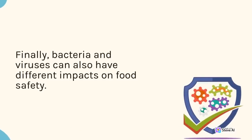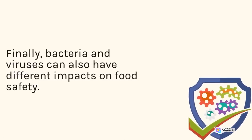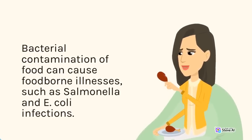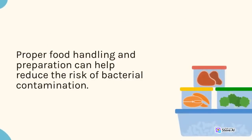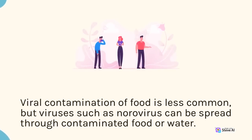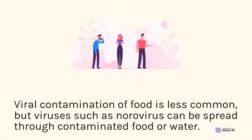Finally, bacteria and viruses can also have different impacts on food safety. Bacterial contamination of food can cause foodborne illnesses, such as Salmonella and E. coli infections. Proper food handling and preparation can help reduce the risk of bacterial contamination. Viral contamination of food is less common, but viruses such as norovirus can be spread through contaminated food or water.